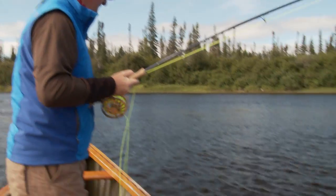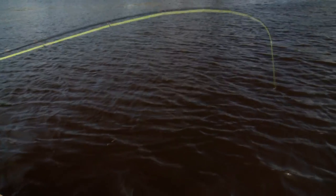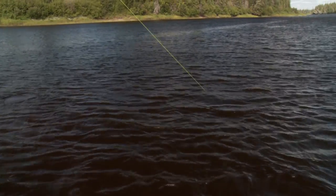Big fish. So I know this place where there's some weed. And this is part of the river here, isn't it, Norm? Yeah. Oh, look at him go. This right here is Pym Island right in front of us.